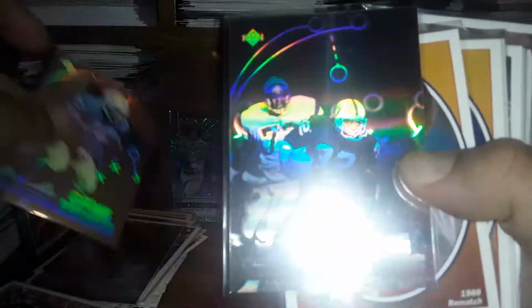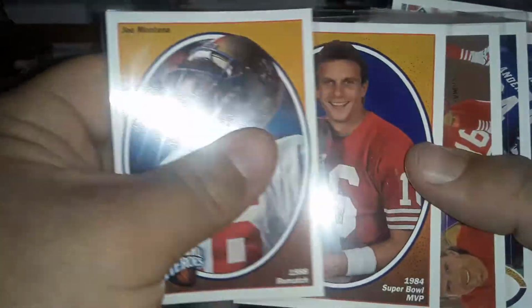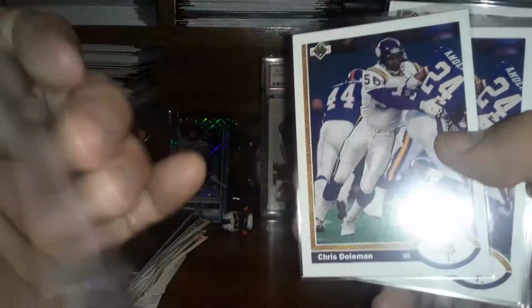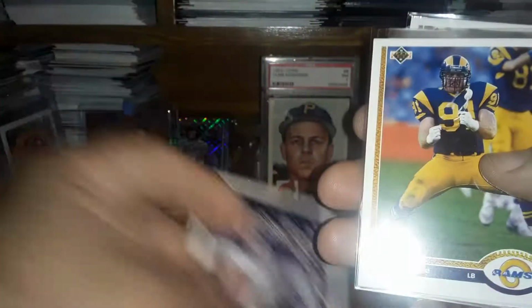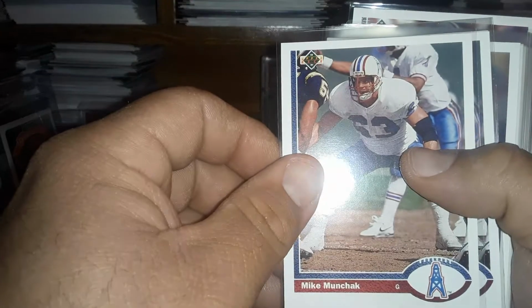So we got Game Breakers of Barry Sanders. Barry Sanders again. And Marcus Allen. Then we got Football Heroes of Joe Montana. 1, 2. And then the Joe Montana Heroes Checklist. I don't collect Chris Dolman, but there's 2 of them. There's a Kevin Green. Don't collect him no more. Or do you collect Kevin Green? Don't collect Ruth Matthews.